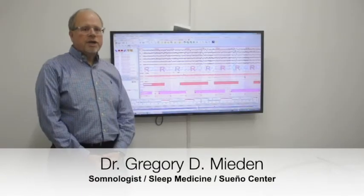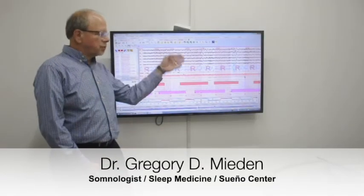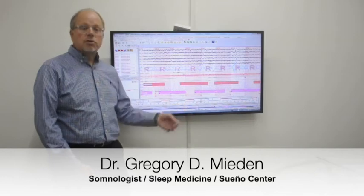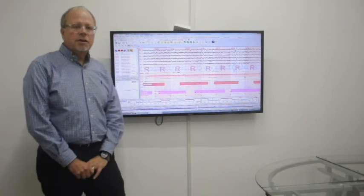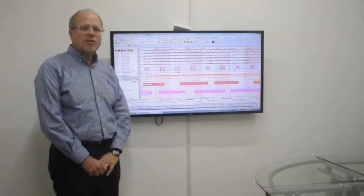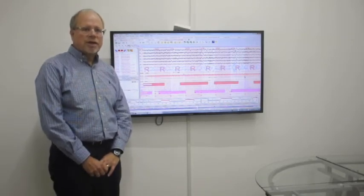One of the main reasons to do a sleep study, which is represented here, is to look for sleep apnea. What is sleep apnea? Sleep apnea simply means not breathing, and it's not breathing at nighttime.